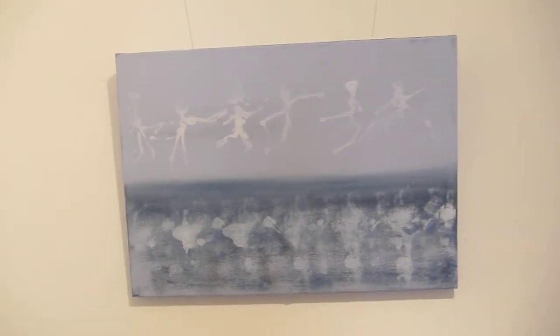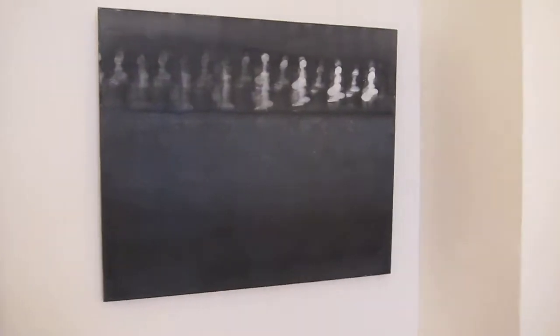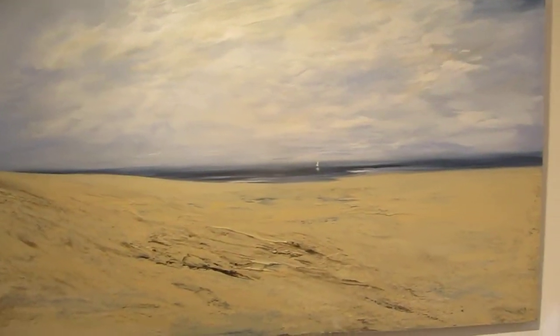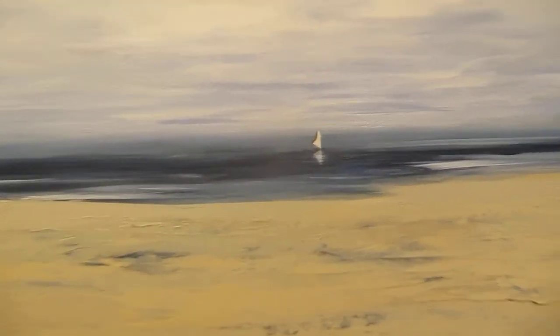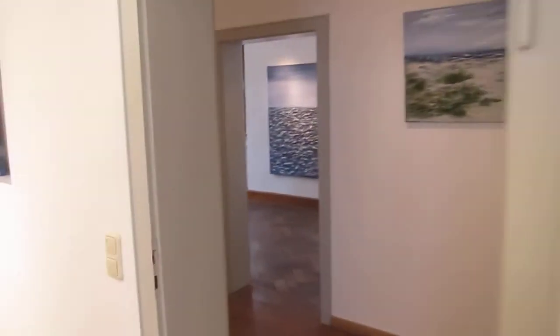Anything dancing works with me. And one which might already be sold, it's still up in the air. Hipsters on Rosenthaler Platz, made in Berlin. And then a classic, beautiful landscape shot, and you really have to kind of zoom in. You can see the beautiful sailboat on the horizon. Okay, moving on to the next room.